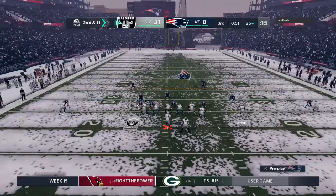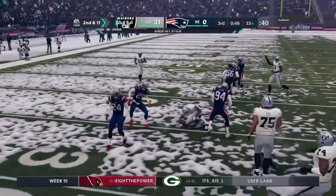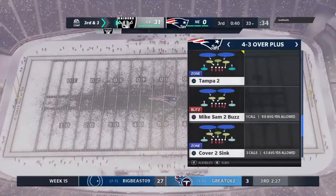Operating from the gun, Rodgers. That's complete to his receiver, Ayuk. And he's upended at the 33, following a good pickup of 8. It's a gain of 8.